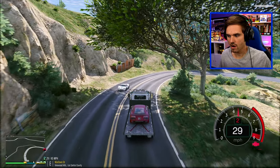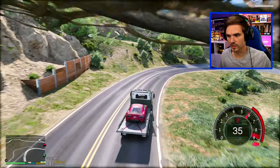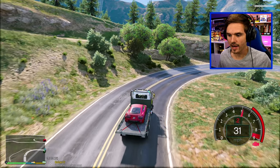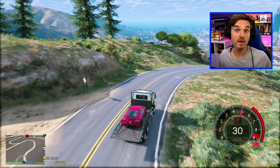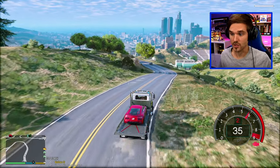Okay, so we are all done. Recovery is complete. We are on our way back to the repo yard. Gonna bring this car back and let the insurance company figure the rest out. All in all, not a bad job today.